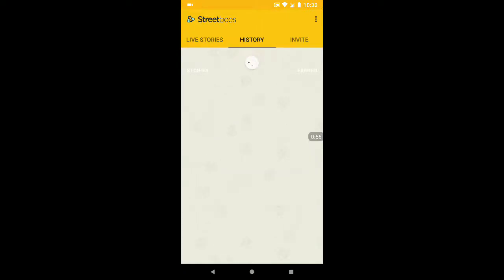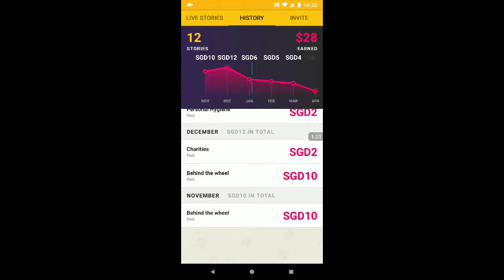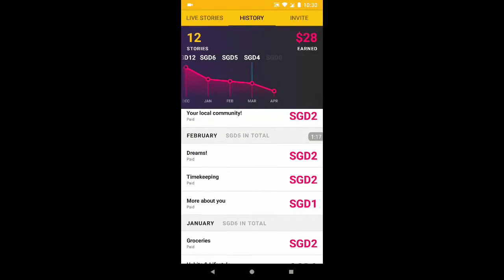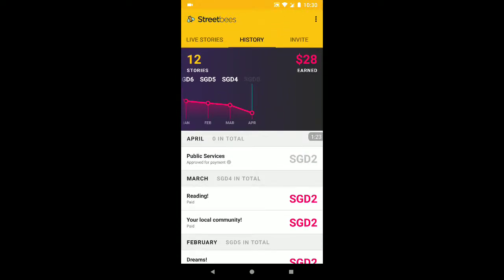Now I'll show you the history of how I make money online by doing surveys. I started in November, and there are two in December also, last year. In January I got three of them, February also got three, March got two, and April there's one. If it's not highlighted in red, it means it's still pending approval for payment.